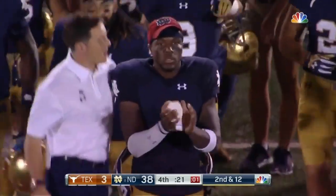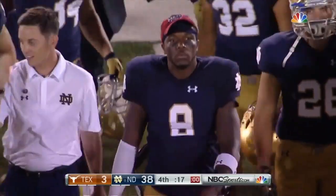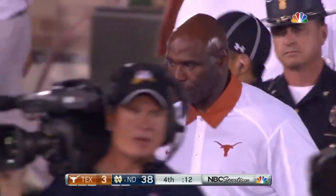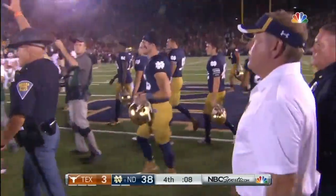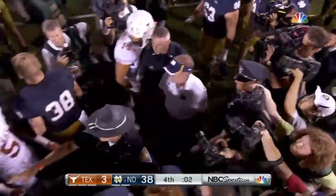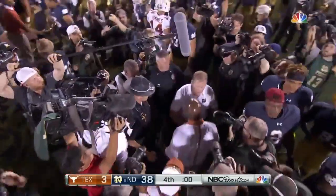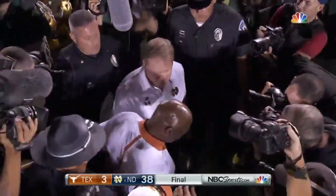you would never suspect that it was going to be this easy. But in the end, Notre Dame makes it look easy, due in large part to number 8 in his Notre Dame Stadium debut. Malik Zaire has a huge game. 19 of 22, 86% completion, over 300 yards, 3 touchdown tosses, and more importantly, that'll make Brian Kelly happy, no turnovers. And that is the kind of play that you can take deep into college football championship seasons.